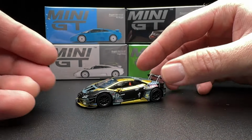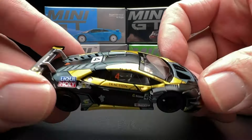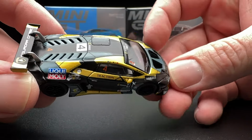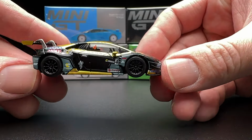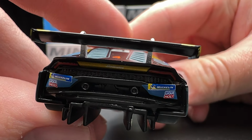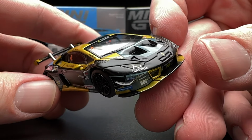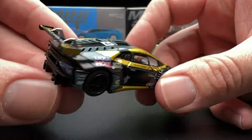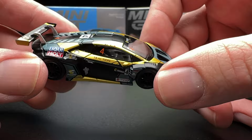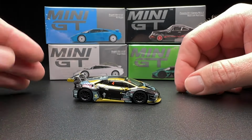So yeah, very cool. So this one looks neat in this black and gold. Quite nice, actually. I like this casting from Mini GT. I've actually got quite a few different versions of it, and it is pretty sweet. So you got inserted details for the headlights, inserted details for the tail section here. Metal body, metal base, rubber tires. It's Mini GT, it rolls.